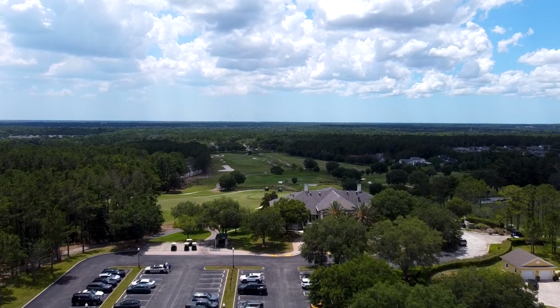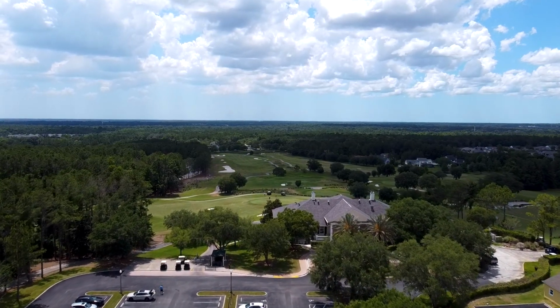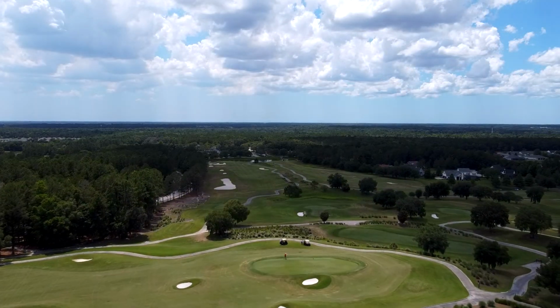Now, if you're a golf fan like I am, then Brooksville's got you taken care of as well. So we're here at Southern Hills Plantation. This is a private Pete Dye golf course. It's absolutely fantastic. I've had the pleasure of playing it a few times.